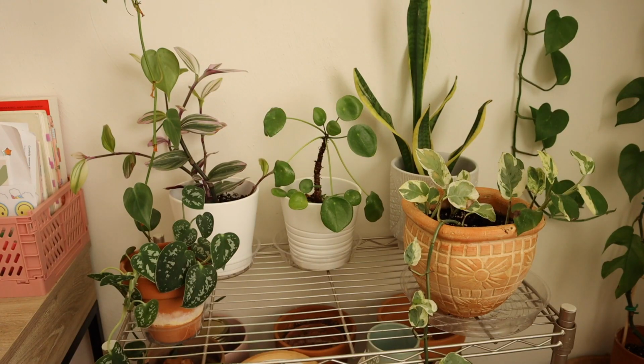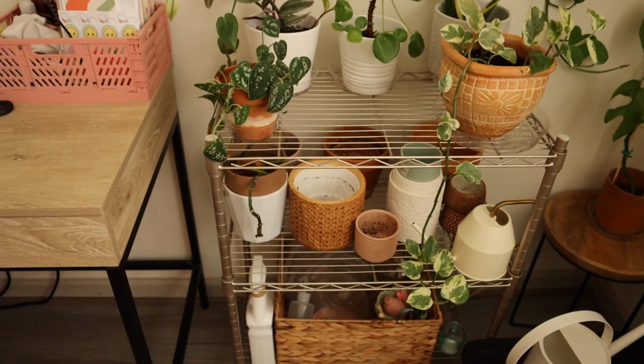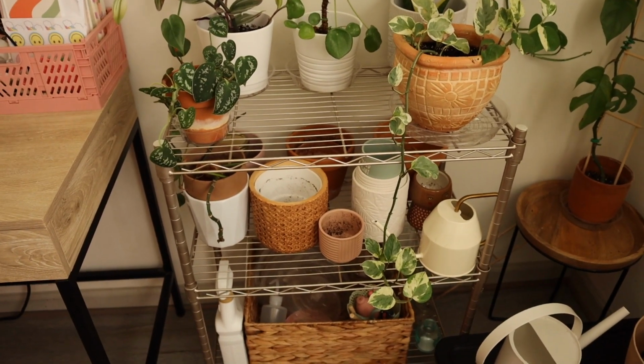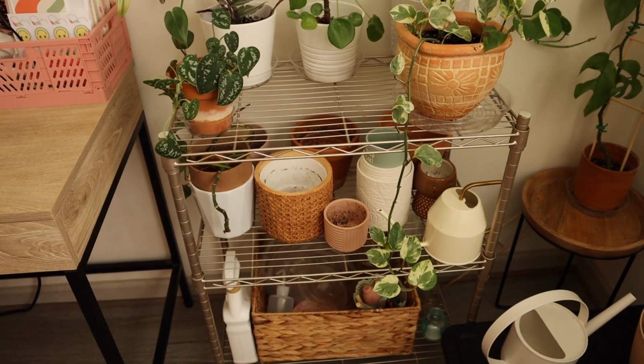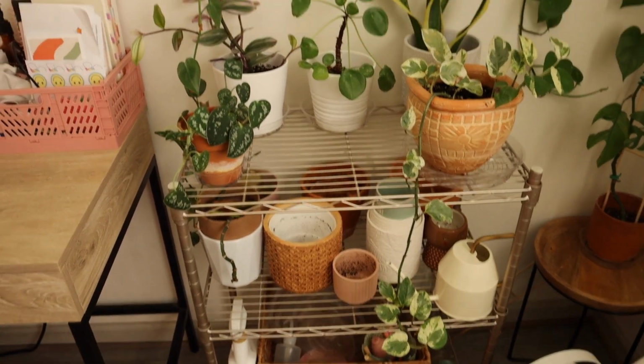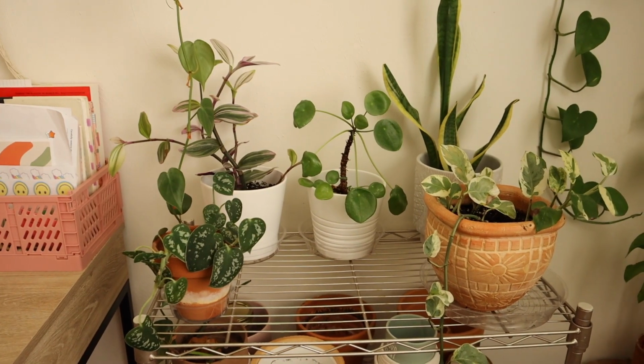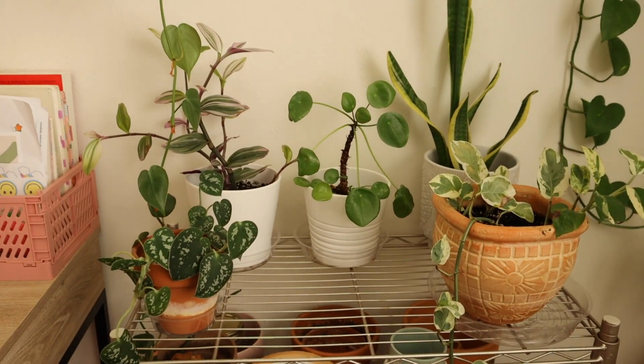All right, so moving on to the other side of the plant room, I have this little wire or metal shelf that I got off of Facebook Marketplace, and it holds some plants on the top and then mostly supplies on the bottom. So I have a basket under there of just random plant stuff, and then in the second shelf I have a whole bunch of pots, but on top I have some plants, so we're just gonna zoom you in.